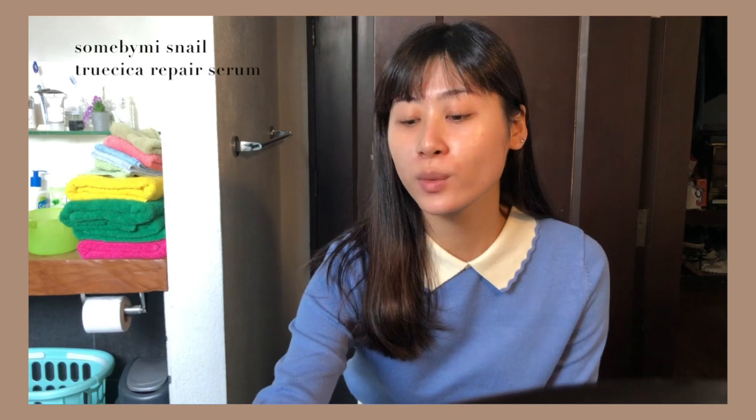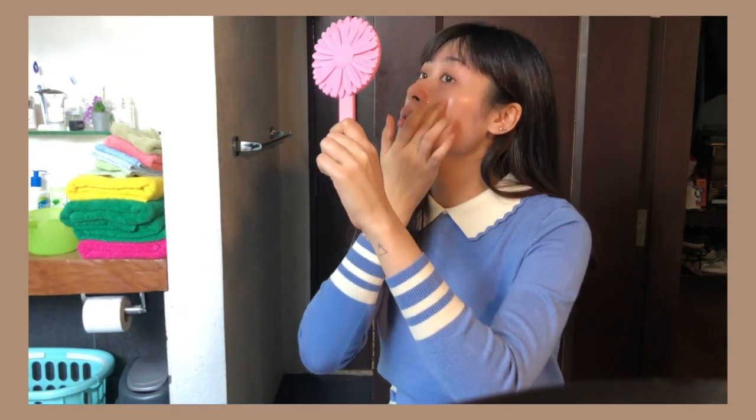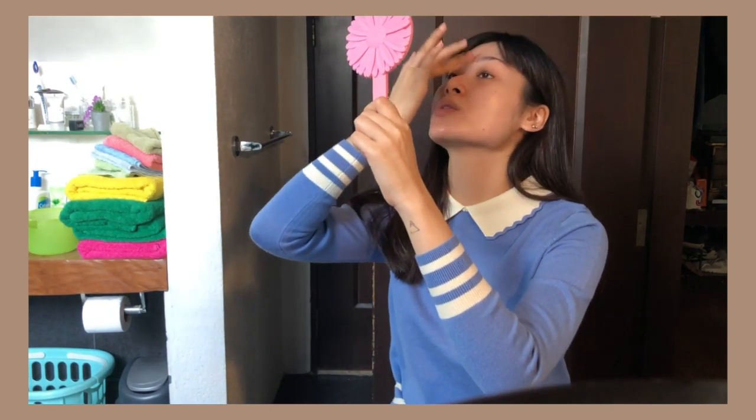So after I wash my face using my COSRX Low pH Gel Cleanser, I like to quickly follow up with my Snail Truecica Repair Serum from Somebymi. So I super love this product. I've been using it for almost a month now and super gusto ko yung effect niya sa face ko. As a lot of you know, my skin is very sensitive. So sa product na to, hindi ako nag-breakout at all. It's very moisturizing. It's very fast absorbing. Yun yung super gusto ko din sa product na to.